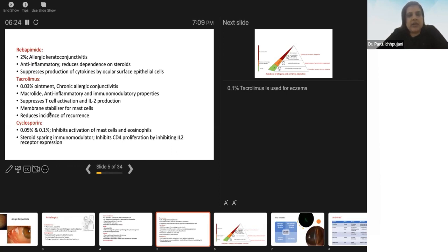Ribepamide is given in a concentration of 2% twice a day. This drug also starts acting after the initial 2-3 weeks, so it needs to be given for a longer period of time. It also suppresses the production of cytokines by the ocular surface epithelial cells.